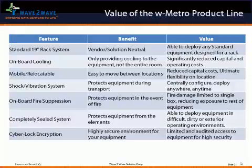Your IT technicians can fully equip one of our W-Metro Expresses, load it into the crate, and ship it to a remote office, and have that remote office simply pull it out of the crate, add power and networking capability without ever having to go inside the system and configure it. It's ready to be deployed.